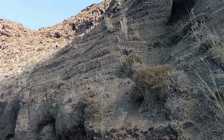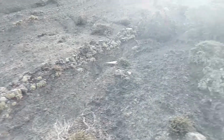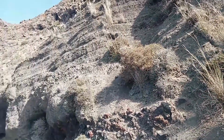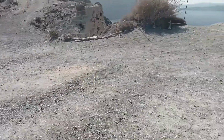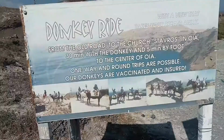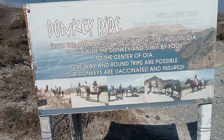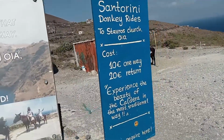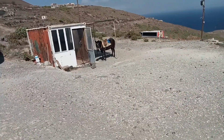Cactus grows here, wild cactus, and you can see the kind of shrubs and plants and flowers that grow here. All of this is igneous rock. It was created by a volcano. I'm now in the wilderness part of the hike, which is about halfway along. It's a bit treacherous, so the last half of the hike takes about 3 times as long to cover as the first half. Along the way, you will see donkeys to rent for a ride to Ia. I didn't ride the donkeys, I just kept hiking.